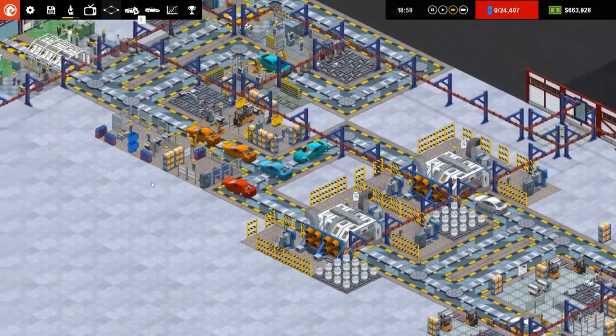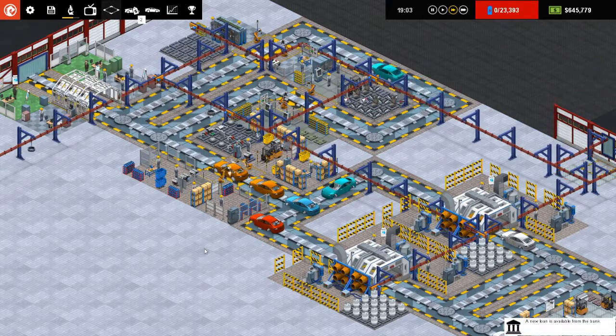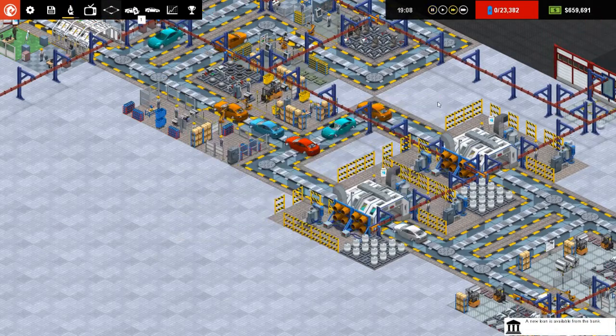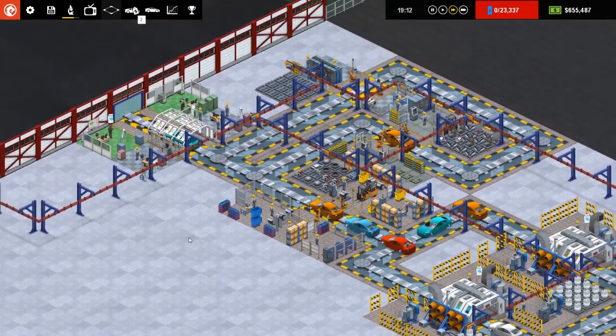See, it's 19,391, so... We need to sell more cars here. New loans available. Don't take too much money out of the bank. Once this sat-nav's come, we'll be able to do a bit more. Marketing and researched. I don't know if we should do marketing at the moment. I'm still waiting for gear over there.